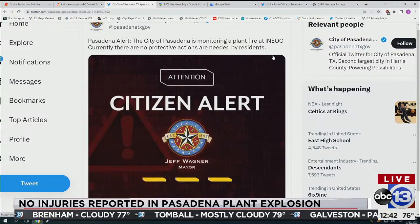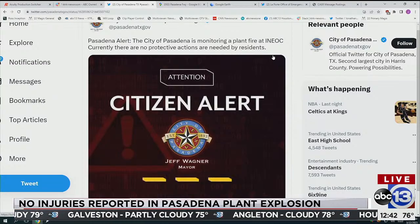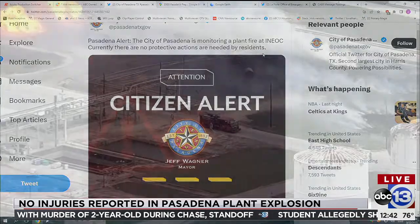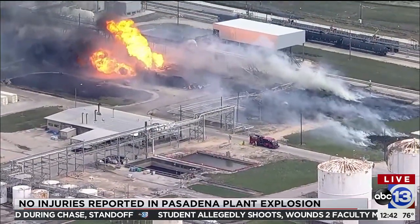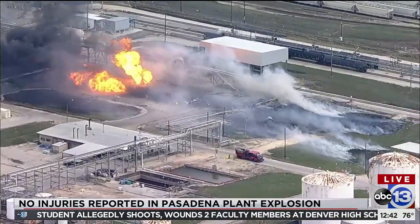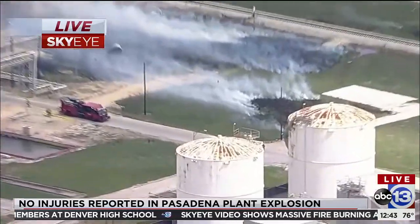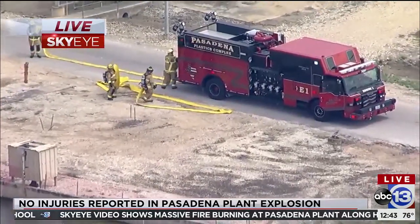As Don said, not really a residential area, but a highly populated area in terms of industrial things and plants and factories and what have you. So that's our first update there from the city of Pasadena in terms of what's going on. And we have finally established the plant and the exact location and a kind of structure that we're dealing with.